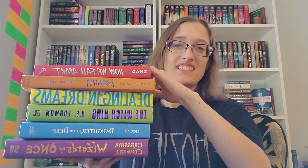So the red is How We Fall Apart by Katie Zhao. The orange is The Ruins of Gorlan by John Flanagan. Yellow is Dealing in Dreams by Lillian Rivera. Green is The Witch King by H.E. Edgman. Blue is Daughter of the Deep by Rick Riordan. And purple is The Wizards of Once by Cressida Cowell. I love how this looks, and I especially love the variation in colors on spines for the title text. I think it looks so good.